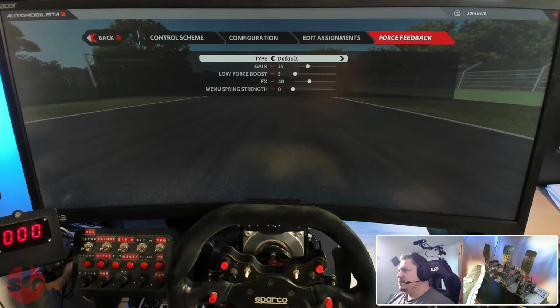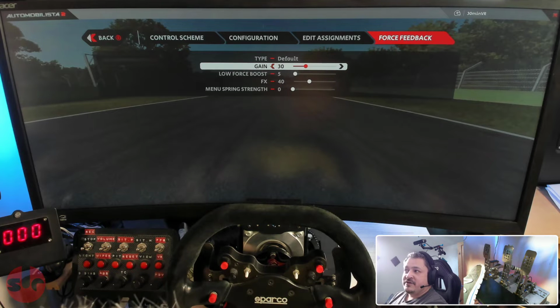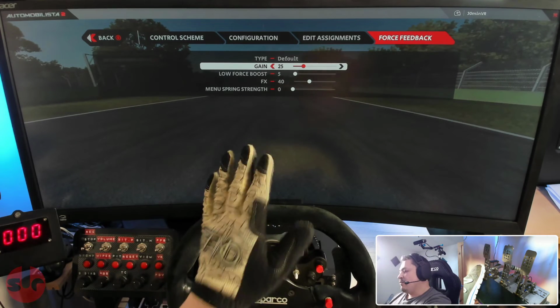It's kind of weird. I was running around 30 for most cars except open wheelers. Open wheelers, I had to run at 40 gain, and then that felt about right for me. But for the prototypes and pretty much everything else, it was around 30, maybe about 28, 26 to 30. And now I have to run it lower because the weight of the wheel actually feels a lot heavier, and the low force boost is no longer necessary going around corners.